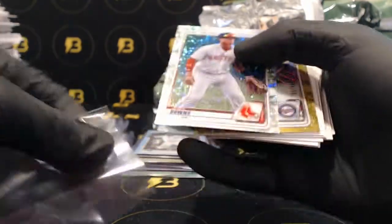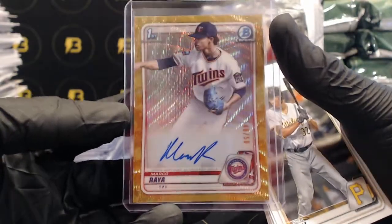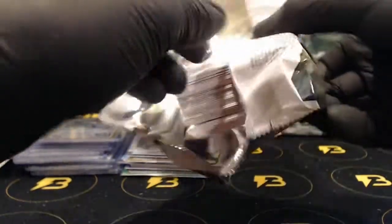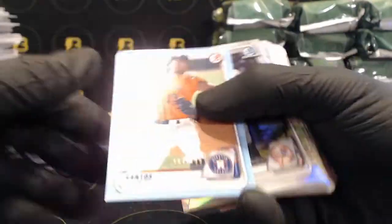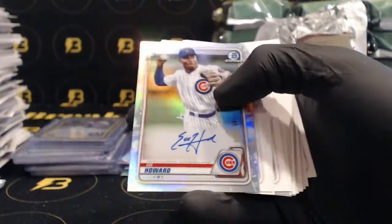We got Downs going out to the Red Sox. Yeah, very nice. Raya out of 50 going out to the Twins. Nice gold wave. Congrats. Yeah, Santos to 499 going out to the Astros. All the waves are always my favorite. You got a nice Howard going out to the Cubs, the 499 refractor autograph. Nice hit for the Cubs.